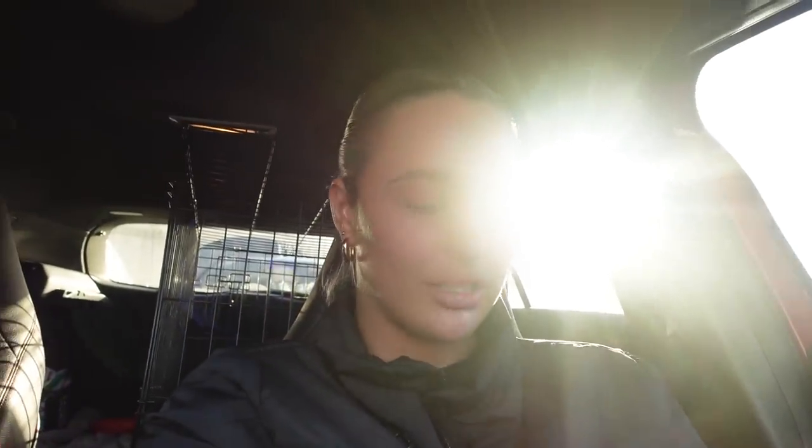Now we're on to a spontaneous trip to Home Bargains. Who doesn't love a Home Bargains trip? Oak doesn't. But I do, and this Home Bargains looks massive, so hopefully I can find some cute stuff. I don't know what I'm actually looking for. Hopefully home stuff, but I don't have anything specific, so let's go.